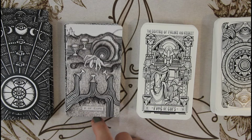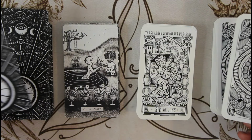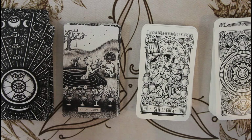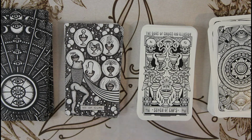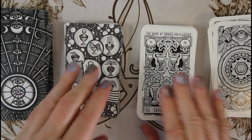I think it's a hermit crab here. She looks very much in despair. Doesn't even notice that she's got a candle and some cups and a whole kingdom. The 6, the children of innocent pleasure. I like both of these. The swing back there. The 7 of cups. Like a frogman or a man frog. The gods of choice and illusion. Mermaid! Mermaid alert! Me and mermaids. We got a thing.